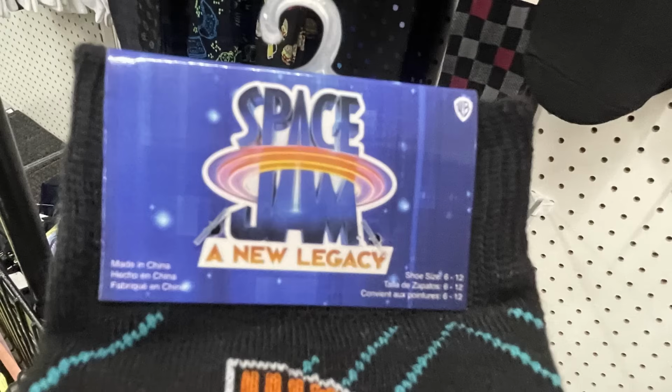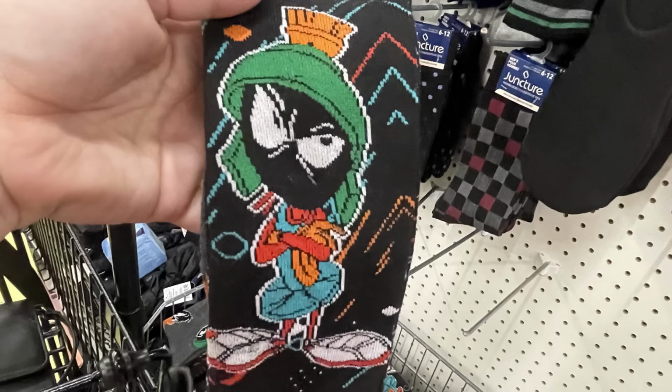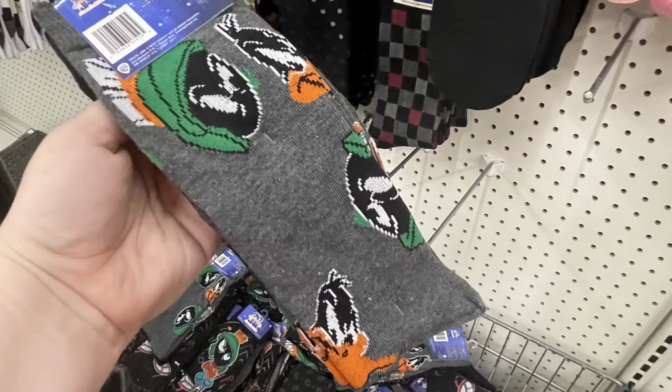Then we have some Space Jam socks, a new legacy. Fit shoe sizes 6 to 12. It's a crew style sock. You get the one pair with Marvin the Martian on it, and the other pair has Marvin the Martian and Daffy Duck. So you get two pair for $1.25.